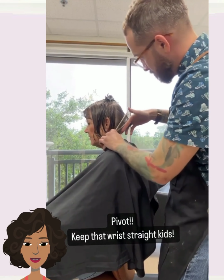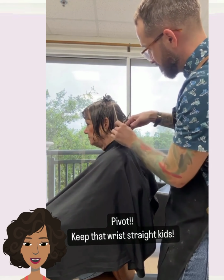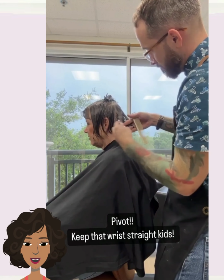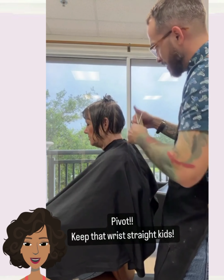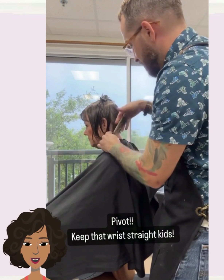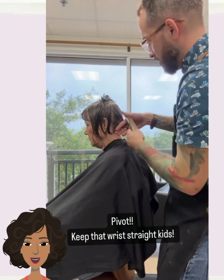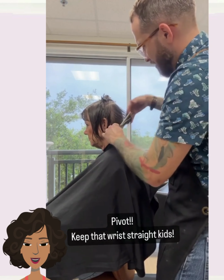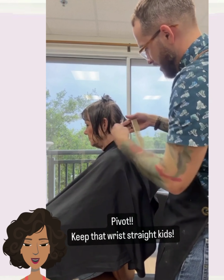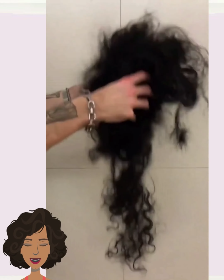And then we have the cutting of a bob, followed by this gorgeous pixie hair transformation. Absolutely love the texture within this cut.